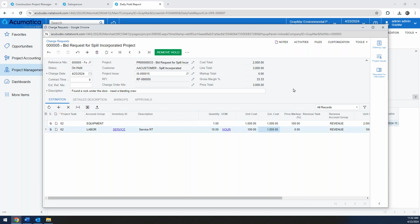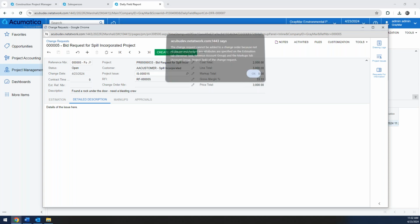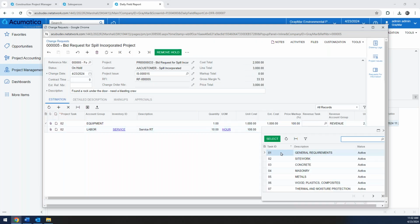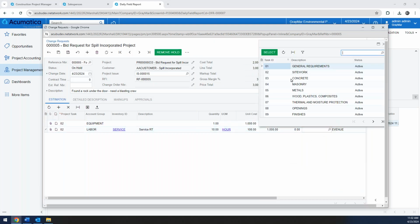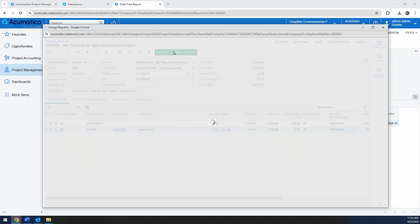By clicking save here, we've created a new change request, and we can provide a detailed description. And notice how this has flowed with me all the way from the project issue. By clicking remove hold, we can go ahead and create a change order from here. Oh, it's yelling at me because I forgot to include my revenue task here today. Let's go ahead and put that in. And we'll go ahead and click save and create that change order.